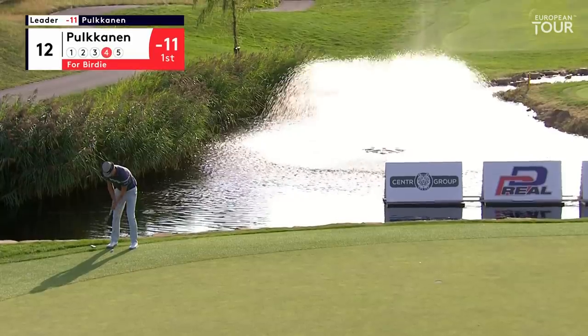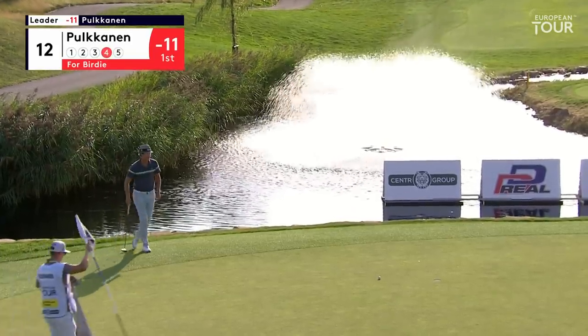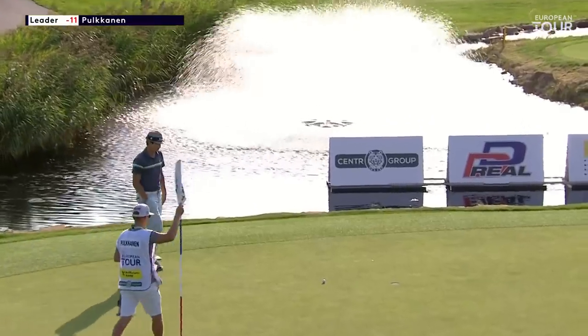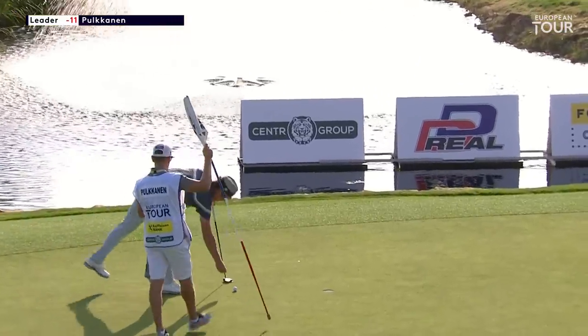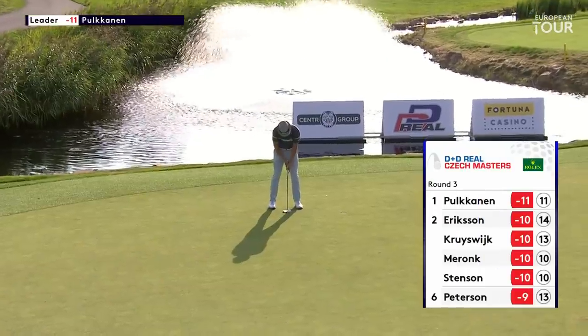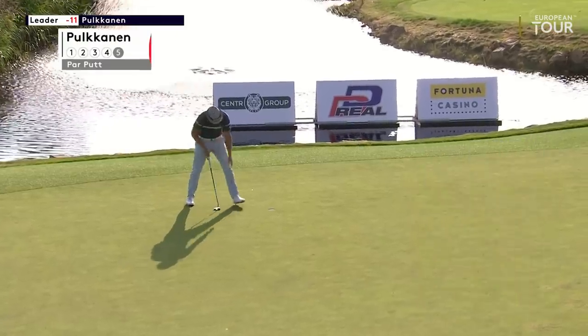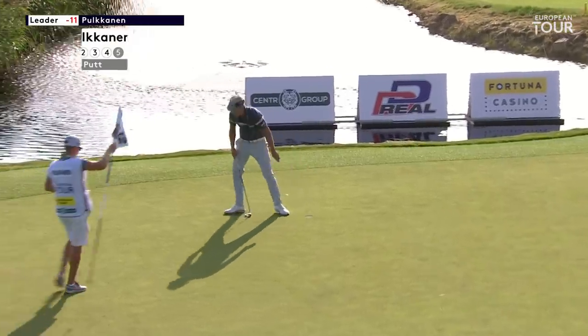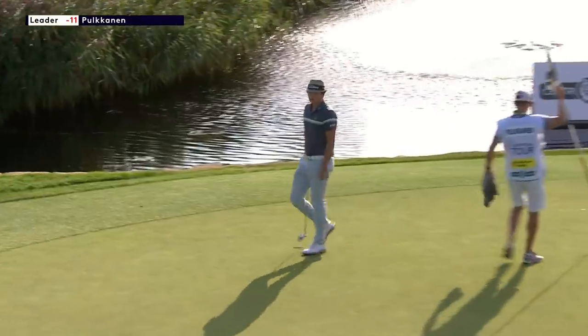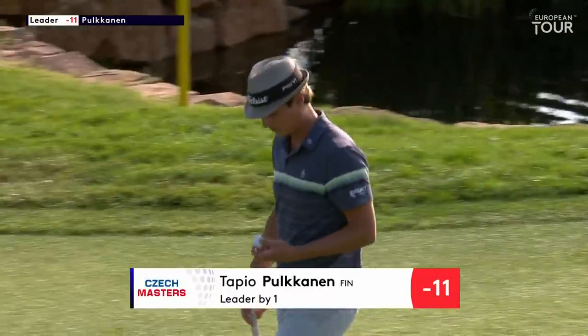Now, Pulkkanen was happy to see this dry. He was a bit nervous when it was in the air. Yeah, fringes may be just a little bit stickier after the deluge yesterday. 2.5-3 feet for his part. And he does and maintains the lead. It's his 96th event on the European Tour, and he's never led after 54 holes.